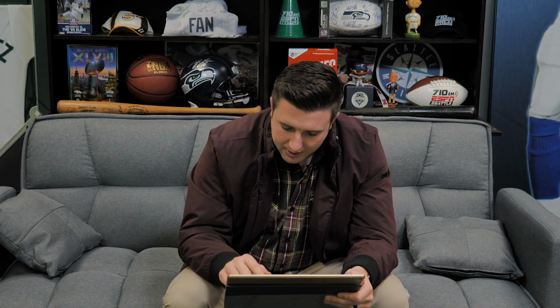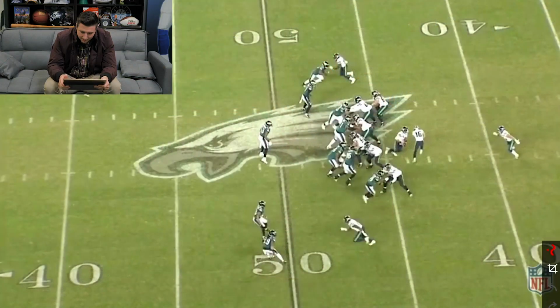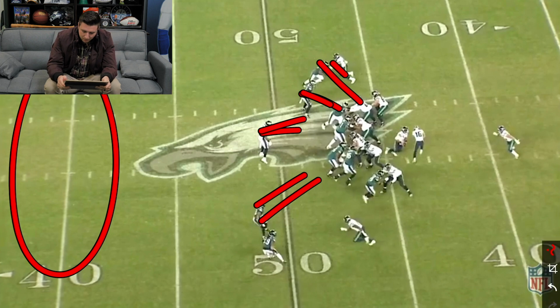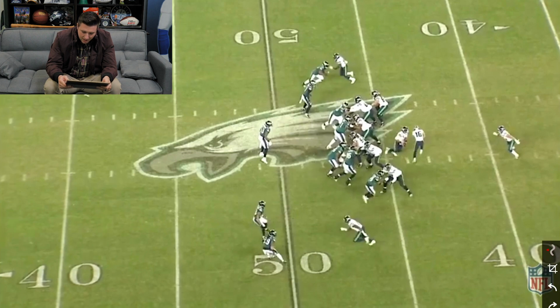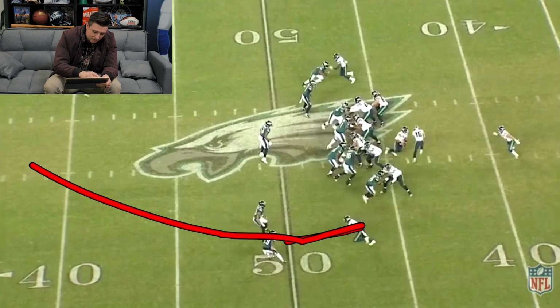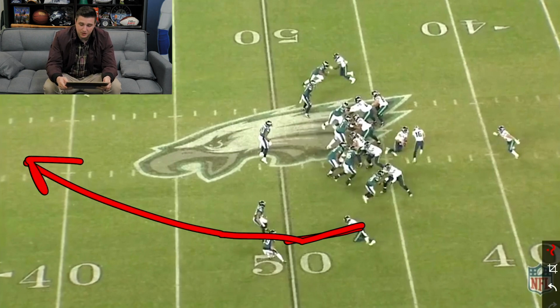So as you see the play develop, you see this play fake to Tyler, and what it does is it has all of these guys' eyes and attention, and really what you're left with is this huge opening in the middle of the field with just one-on-one coverage here between the corner and DK Metcalf. And what DK does a great job of is not wasting any time, not allowing this corner here to get any hands on him. He stems him up. He stems him outside, breaks inside, and then just takes off to the post and just beats him with speed.